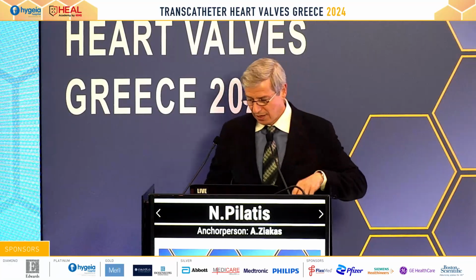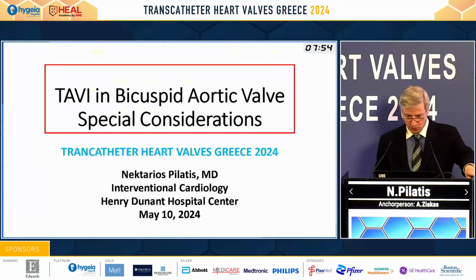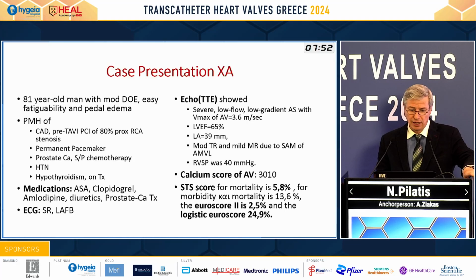Good evening. I will start with a case very quickly. This is an 81-year-old patient with symptomatic severe aortic stenosis, low flow, low gradient, which is also seen in a coronary calcium score of more than 3,000, which was confirmed. The patient has prostate CA and is on chemotherapy and/or hormonal therapy, and has a permanent pacemaker, so we don't have to worry about a pacemaker implantation in this case.